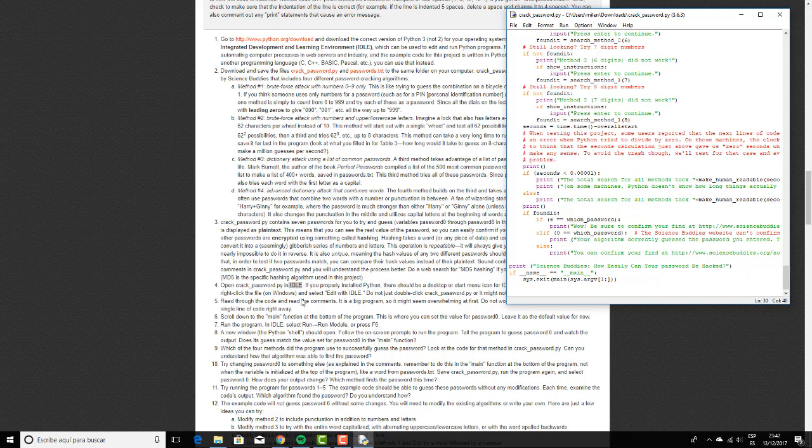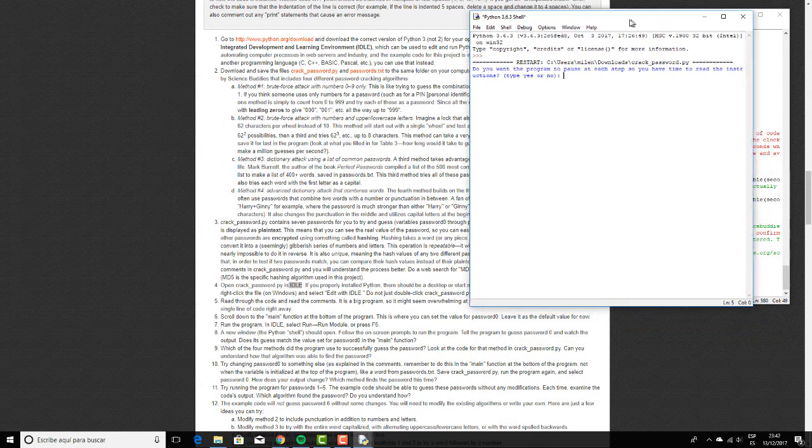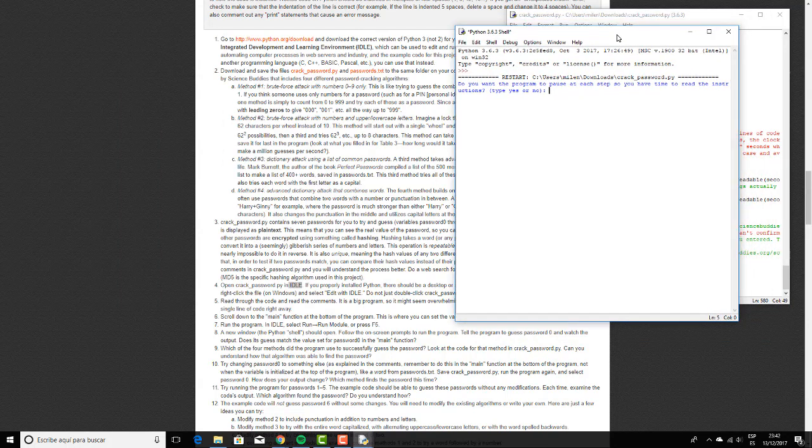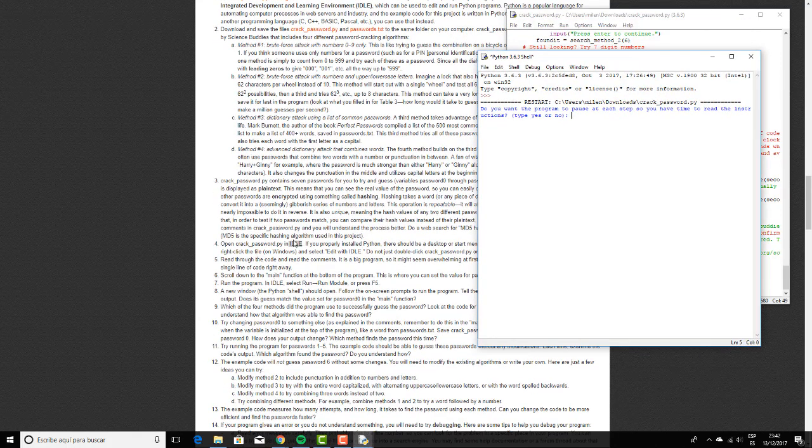And here it says run the program in IDLE. Select run module or press F5. Okay, fine. We're going to press F5. Then, do you want the program to pause at each step so you have time to read it? Yeah. Fine. We just open the program here in Python and IDLE and we're going to say open crack password in IDLE.